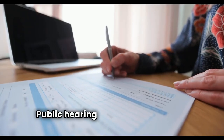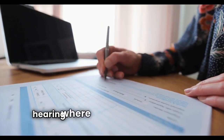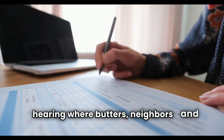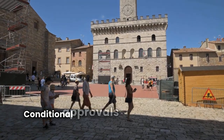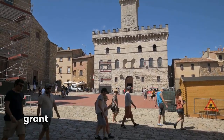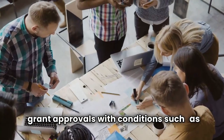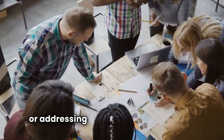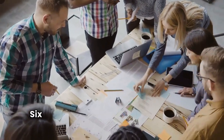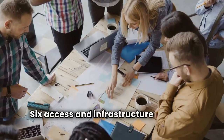Public hearing. Most towns require a public hearing where abutters, neighbors, and other community members can voice concerns about the development. Conditional approvals. The planning board may grant approvals with conditions, such as improving roads, ensuring access to utilities, or addressing environmental concerns.